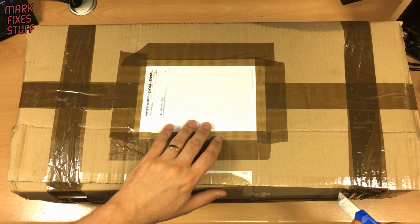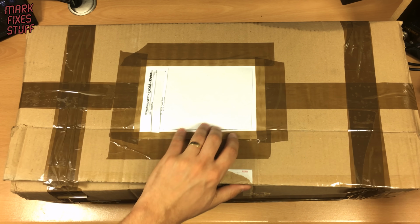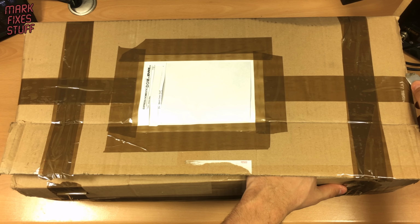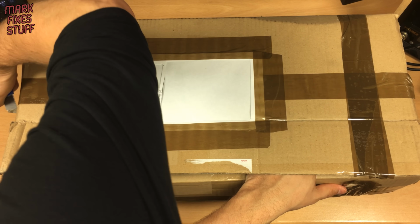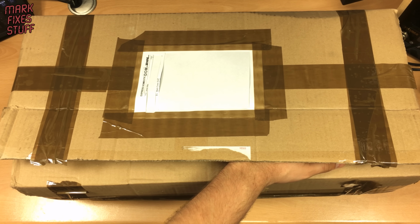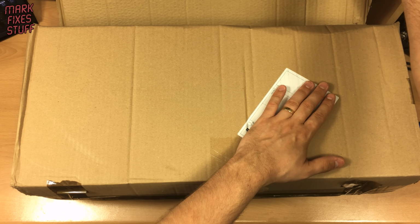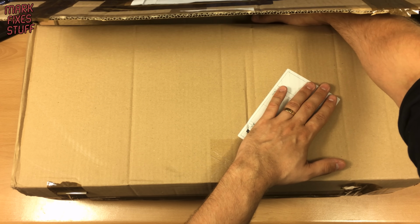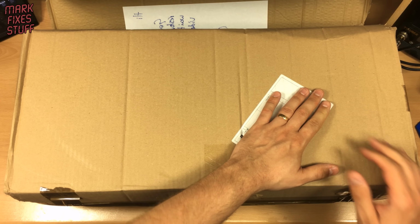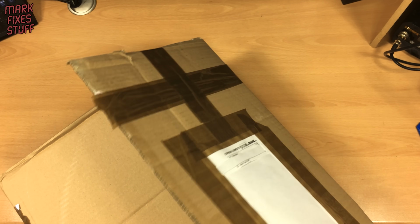Now, there was only one picture on Twitter, but I was privy to getting another. There might be an address in here, so I'll be a bit careful. Yes, there is an address in here. I was privy to some other pictures on... How can I get this out without... Right, bear with me one second. I'm just going to move this out of camera shot a little bit.